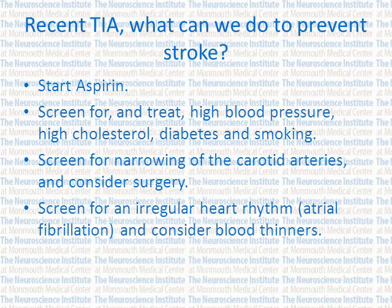So if you've had a recent TIA, what can we do to prevent you from having a major stroke? Well, the first thing is something as simple as starting an aspirin every day. That's been shown to lower the stroke risk in people who have had TIAs.